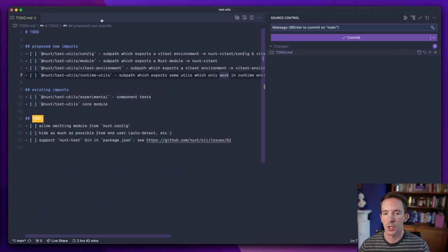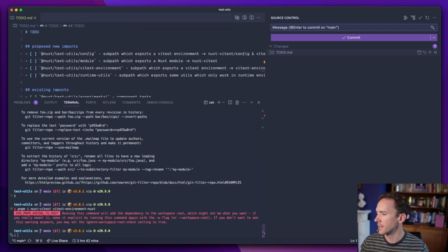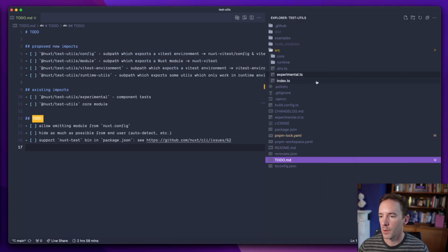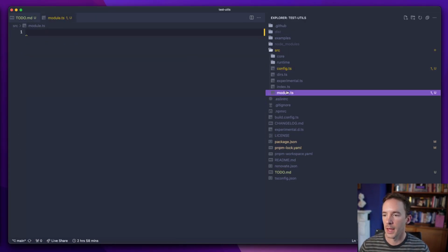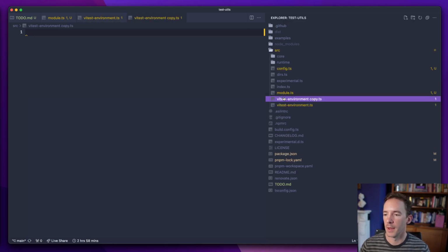So, okay, to start with, let's create these things and add nuxt-vitest as a dependency. So we're going to add nuxt-vitest and vitest environment nuxt. I think this is a sensible thing to do, right? We're going to make it as straightforward, step-by-step as possible. And so we're going to create some things that just re-export to start with. Then we're going to create a test suite and make sure the test suite keeps working. So we're going to have a config, a module, vitest environment and runtime utils.